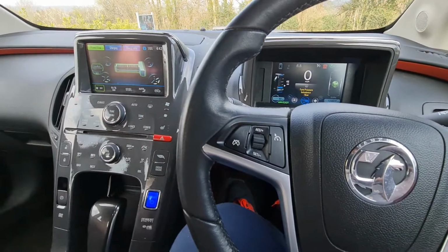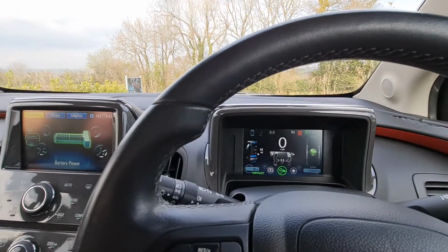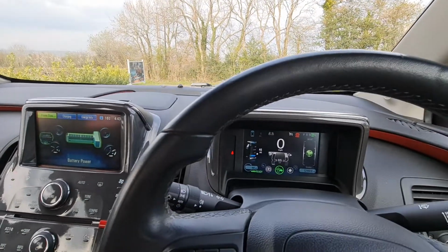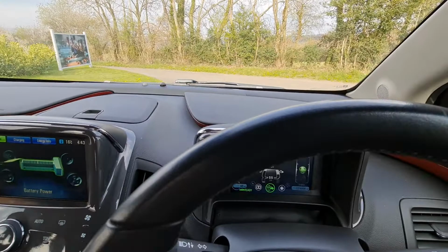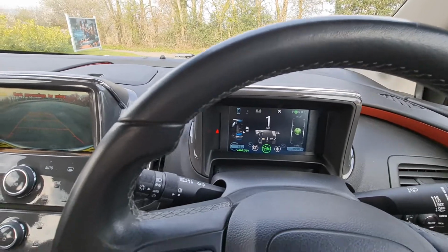Let me just turn the fan down. The noisiest thing in here really is the fan, which is absolutely crazy. So, we're running on pure battery power. I can't really take you far because the private land ends just a couple of feet ahead of me, but let me just pull off very quickly. And we drive on full electric power. And if I put it in reverse, we back it up on full electric.